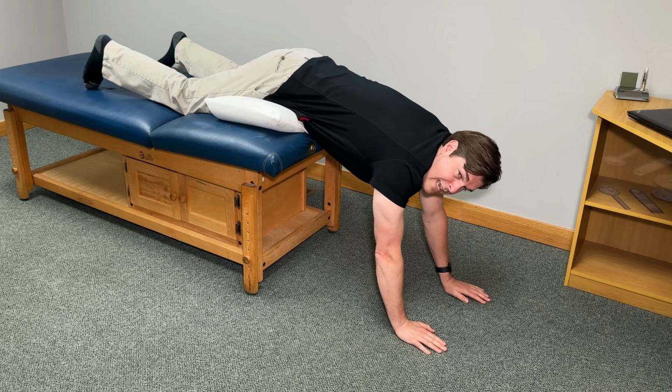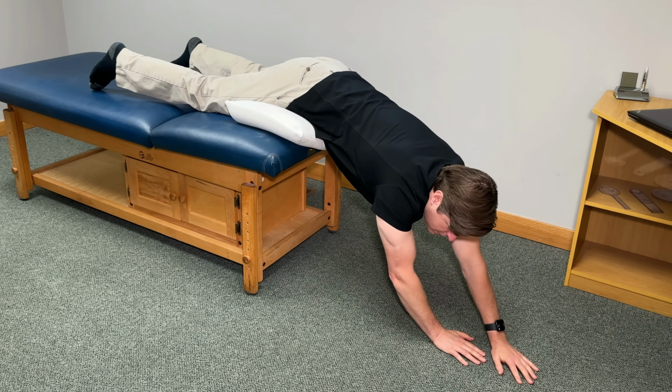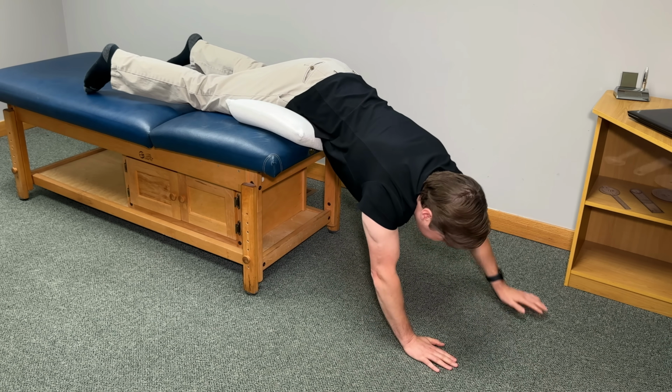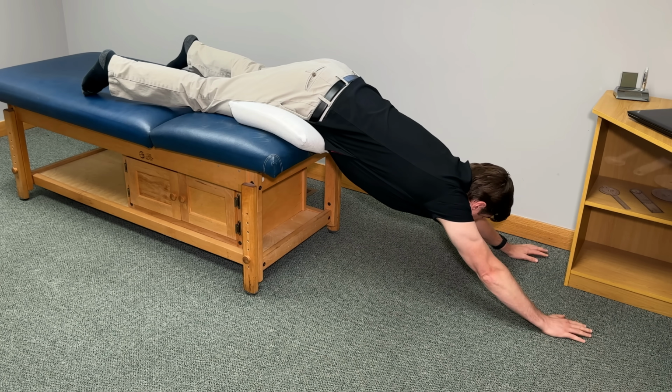If you would like to take this one to the next level, instead of keeping your body straight, tilt it towards one side. So I'm going a little bit towards my right. You'll notice it opens up the other side a little bit more. So give that a try towards the right and then also towards the left. If any of those positions offer more relief, at that point, throw some more repetitions in.